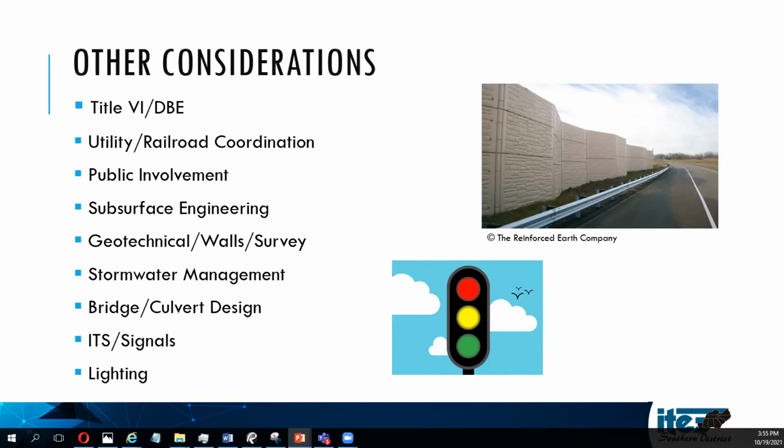You need to look at utility and regulatory coordination. How have you engaged the public? And also, you've got to look at the subsurface. You've got to look at geotechnical, your walls. How about survey? How's that?